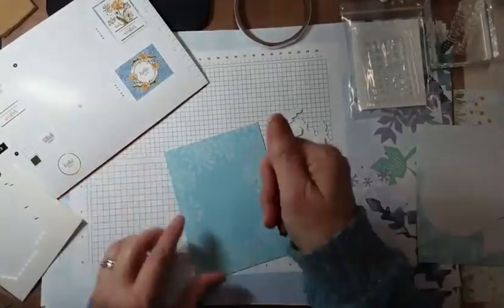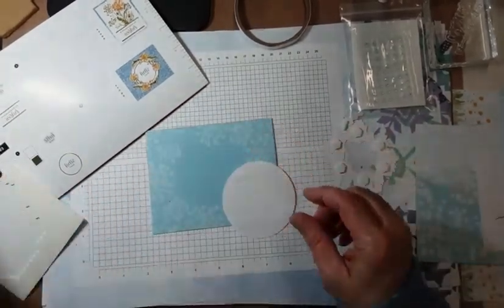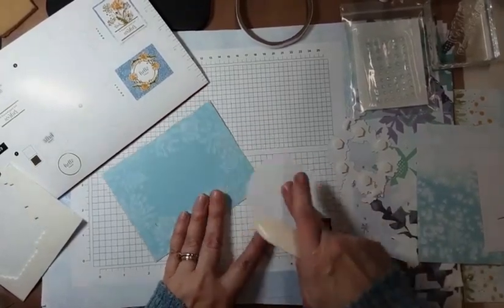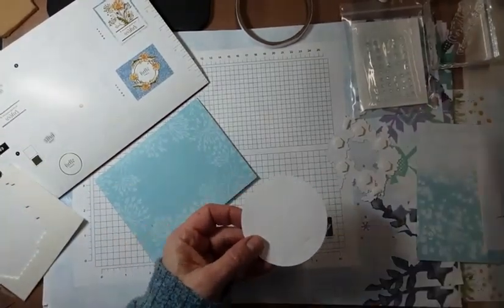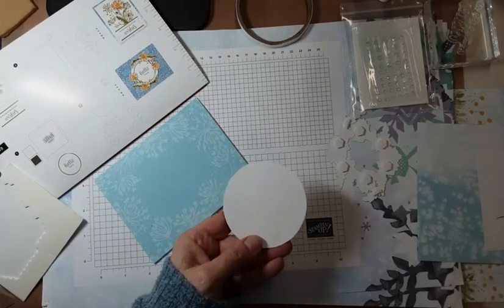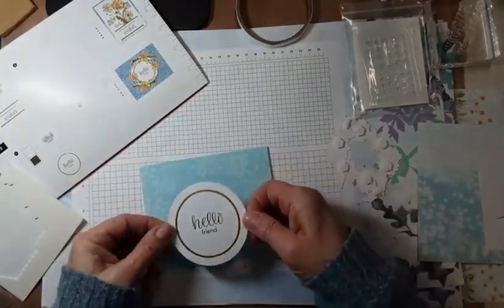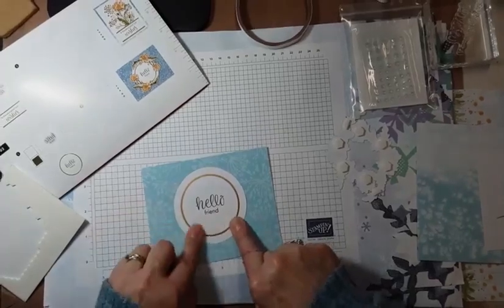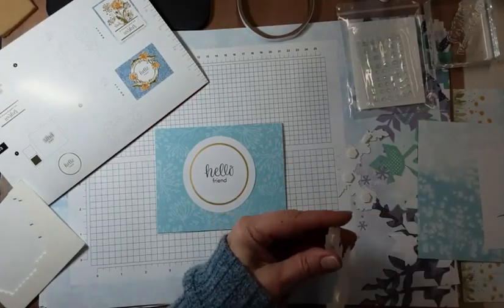Okay, I didn't grab my bone folder. Did you know you have a folding device at the end of your hand? Yeah, you do. So it's okay. But I will grab my bone folder because when you put tear and tape on, if you burnish it on really, really well like this, it comes off a whole lot easier. All right. There. Okay. All right. So, I'm just gonna put this right in the middle of my card. Like that. Then I'm going to remove the dimensional backs.